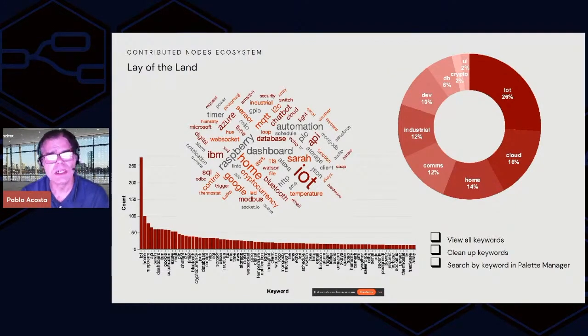So part of the things that I noticed while looking at the tags is that it would be nice to be able to see all the keywords so that there's no repetition, or rather, not repetition, but calling essentially the same thing by different tags. It would be nice to have a committed effort to clean up the keywords and tags in the nodes. And it also would be kind of nice to be able to search by keyword in the palette manager. This is kind of where you can expect to find nodes.